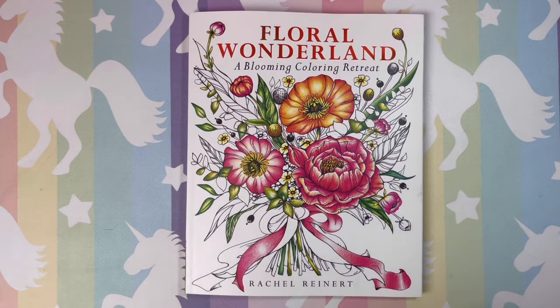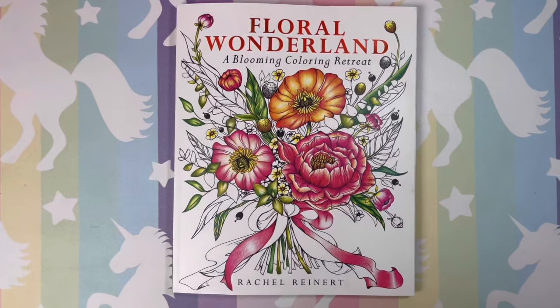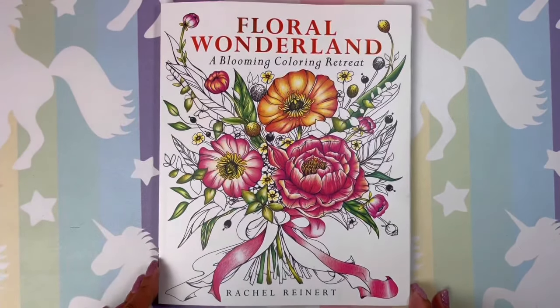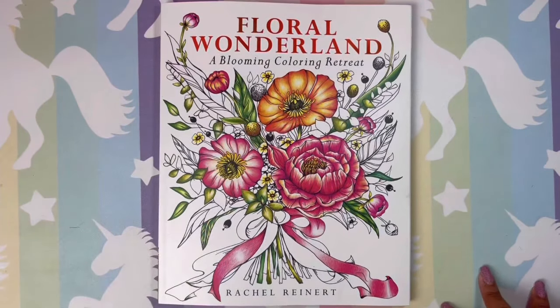I love Rachel Reinert's work. It is absolutely beautiful. You guys know I love florals. I love botanicals. And this book is my jam.